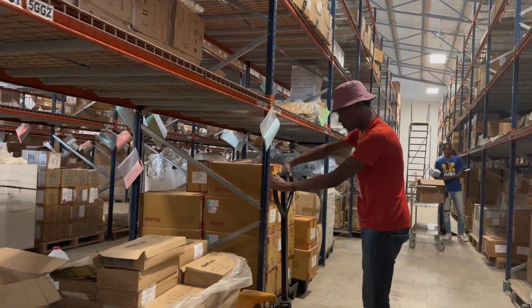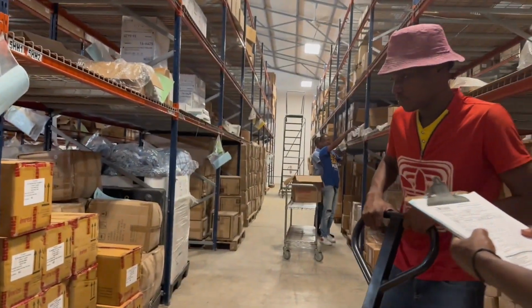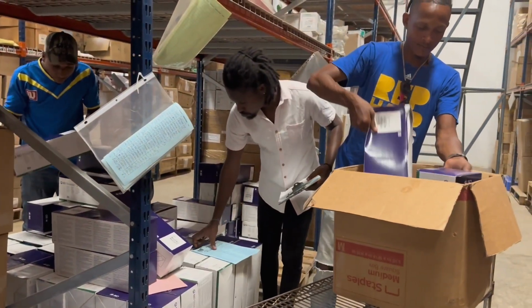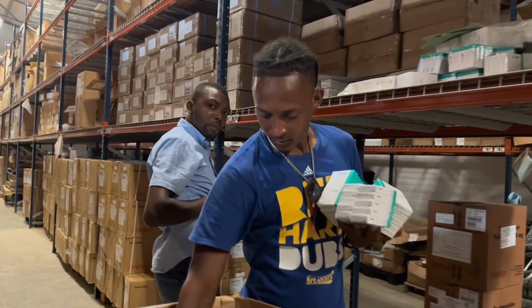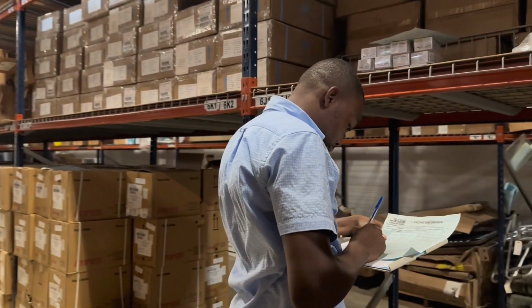So for us, it is very important because if we are not able to treat our patients with the drugs that they need, they have to turn to the local market and buy those medicines at prohibitive costs, which they cannot afford with their meager income. So we are trying to keep our warehouse full all year long to really meet our mission.